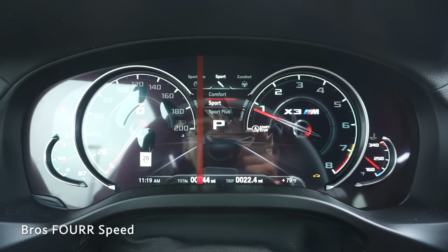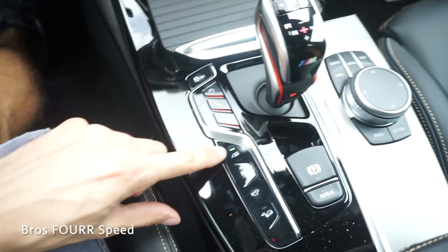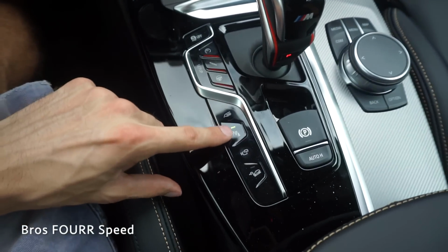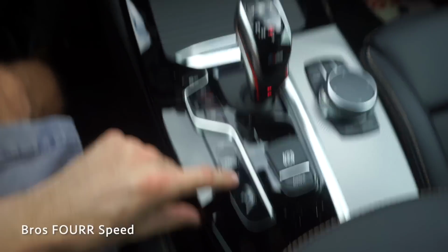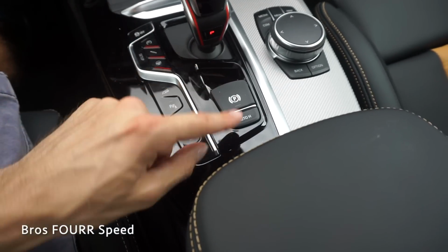Hitting the comfort button, we have the same 3 settings, and then the steering, we have the same buttons as well. Down below that, we can toggle the active exhaust on and off, your parking sensors on and off, and then tapping the button in the center, the camera will come up as well. We have your electronic parking brake as well as a brake hold.